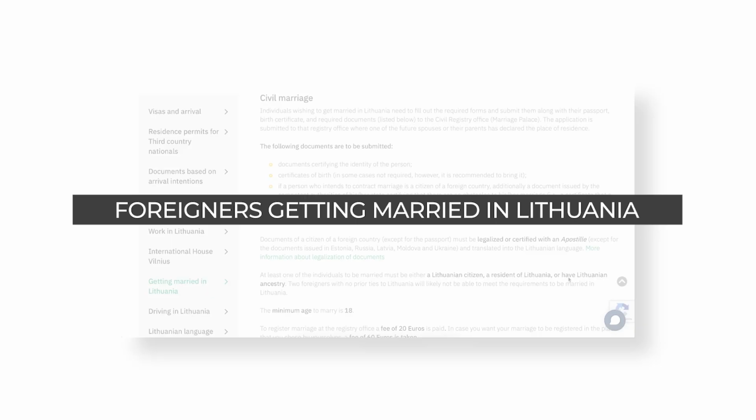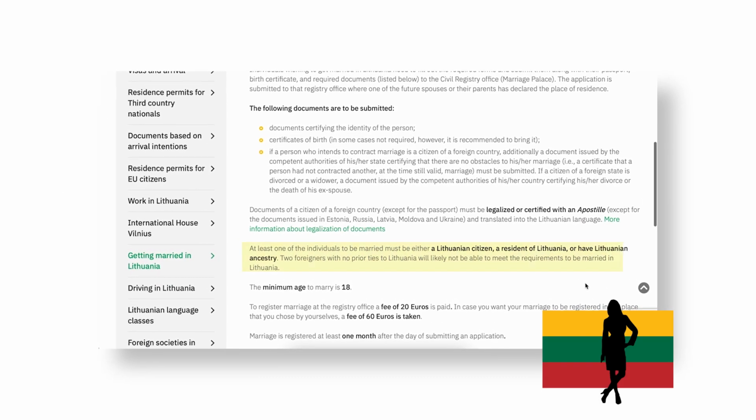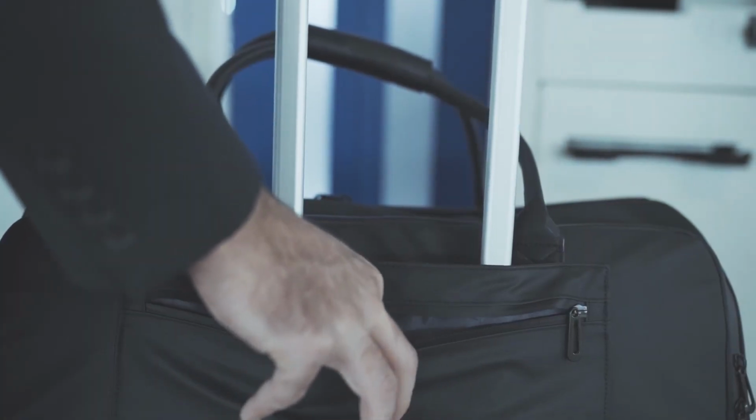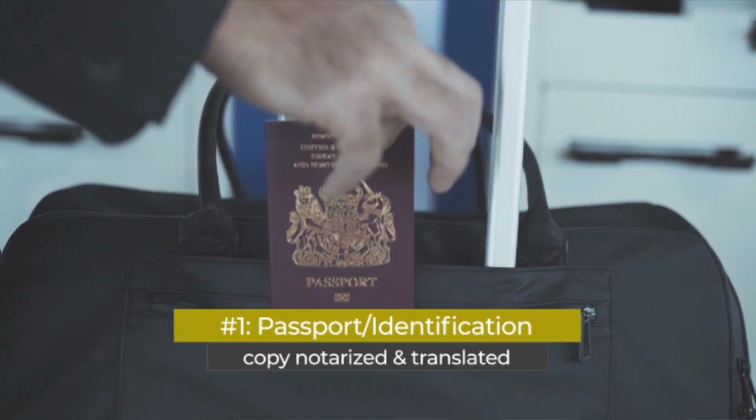According to the website of Lithuania's Migration Information Center, one of you has to be a Lithuanian citizen, a resident of Lithuania, or have Lithuanian ancestry. Since this channel is a resource for foreigners, I'm now going to talk to you as if you, the person watching, is the foreigner. So as the foreigner getting married, you'll need to have a document certifying your identity, such as a passport. This has to be copied with a copy notarized and then officially translated.